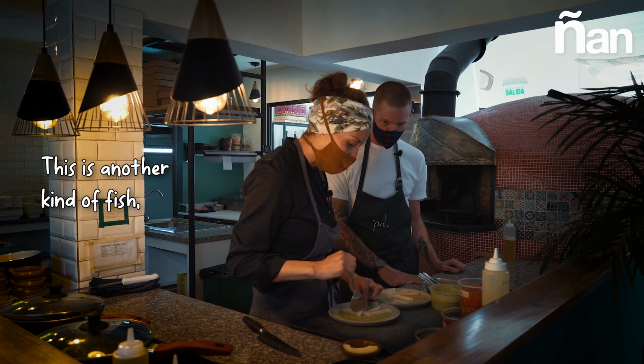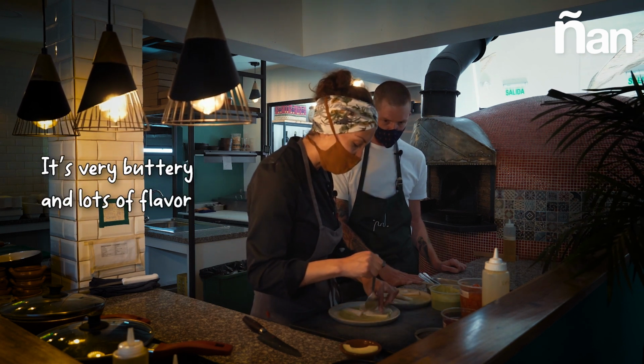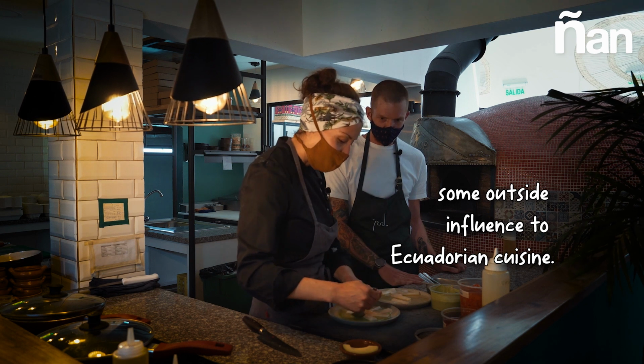This is another kind of fish, the yellowtail, that Ecuadorians don't eat that much, but I think it's delicious. It's very, very buttery and has lots of flavor. Nice. So this is you bringing some outside influence into the Ecuador cuisine. Yes.